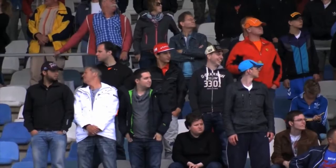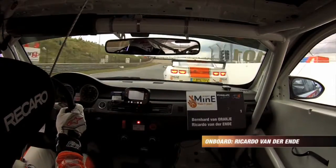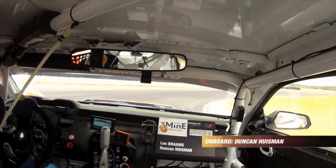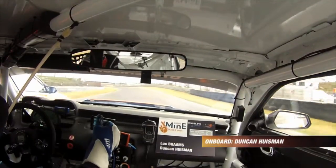The action has started already, and as they get to the end of the first lap, here comes Ricardo van Ende. Duncan Huisman hard on the brakes into Tarzan. Around the outside goes the BMW. Does he hold it together? On board with Huisman. Van Ende's right there. They are racing down towards Gerlach.